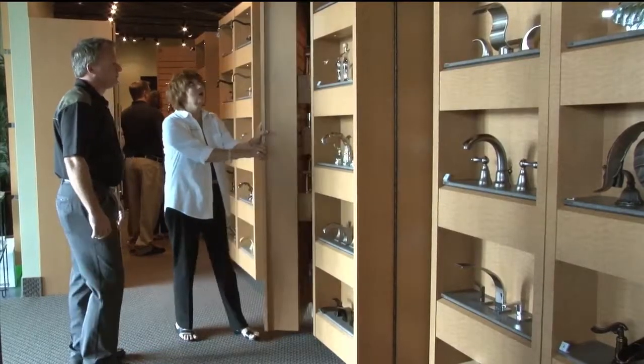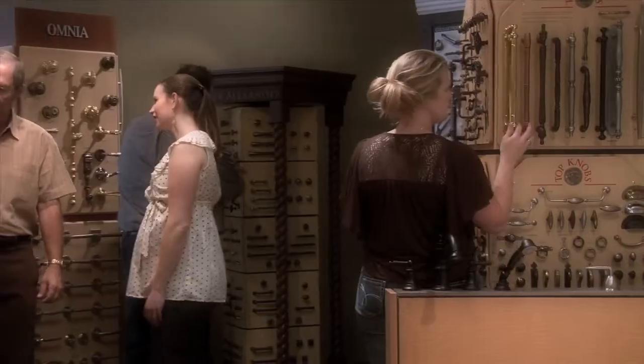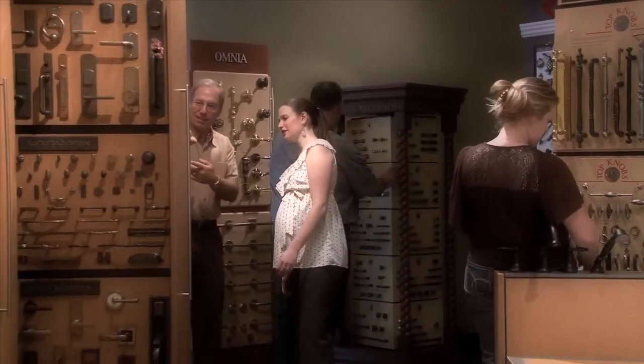Walk-ins are always welcome, but making an appointment ensures that someone from our team will be able to work with you on your project and answer any questions that you have. The last thing we want to happen is for you to come in without an appointment, excited to start your project, only to find that all of our consultants are tied up with other clients.